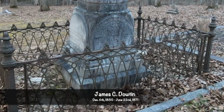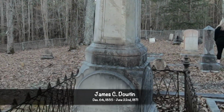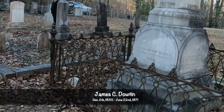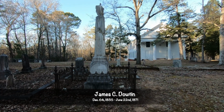Every time we go to a cemetery, we try to find one that sticks out to us. Today, it was that of James Doughton's, and his monument reads, "Leaves have their time to fall and flowers to wither at the north wind's breath, and stars to set, but all thou hast all seasons for thine own, O death."